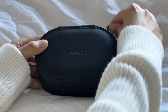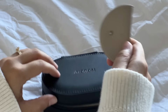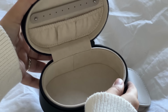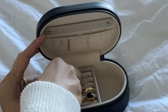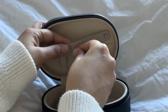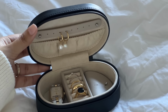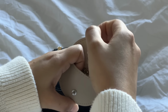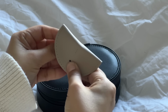I also got their travel jewelry case. It's perfect for keeping your jewelry organized and tangle-free, and so many pieces fit in this small case. I also love that it's adaptable to what you need, so you can remove the ring organizer and the little pouch. Since this trip is going to be really short, I'm not taking too much jewelry because I'm scared to lose it at the pool or beach, so I'm only going to take the little pouch.